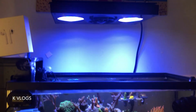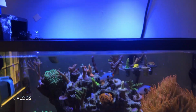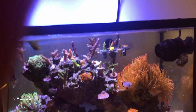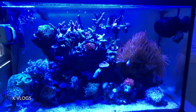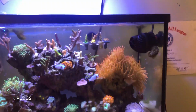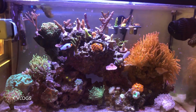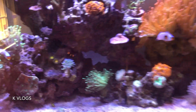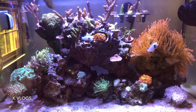I upgraded to Radion's G3 XR30s, and they are amazing. Here, I'll do a comparison without the filter. So there it is, without the filter. And let's put the filter back on. So, the tank is doing pretty good. I'm pretty happy. My clownfish are pretty happy. My mandarin is still alive.